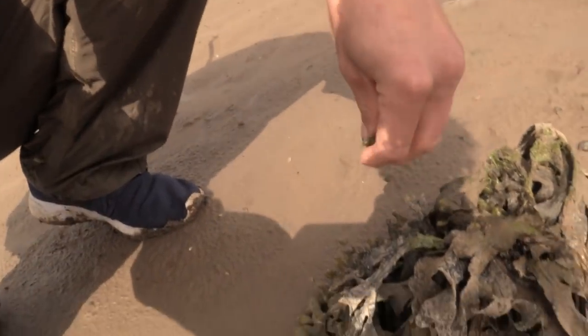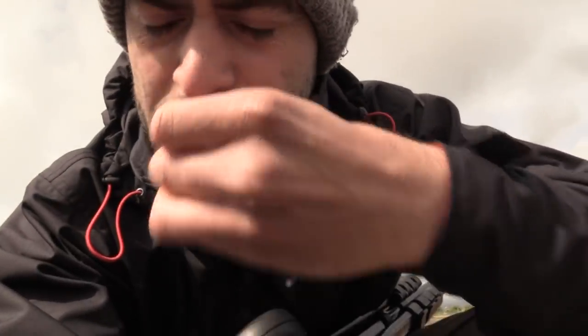It's bladderwrack, guys. It is edible. A little bit bitter, but packed full of antioxidants. It's very, very good for you, seaweed. You can eat it at restaurants and things like that. But yeah, that's bladderwrack. Lovely stuff. I wouldn't say lovely taste-wise, but lovely for you.